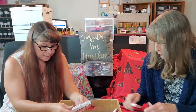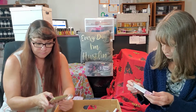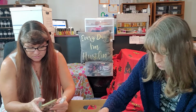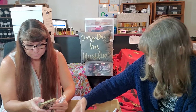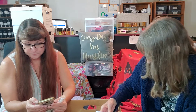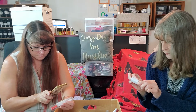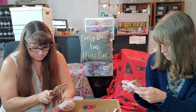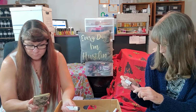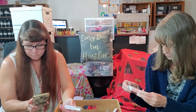Got a nice assortment of colors. Let's scan these. Got neutral colors, got coral here, it looks like. Most of them are all out of the box. Oh, here's something new. Let me get the CVS sticker off. This has been opened, though. This looks like lipstick.